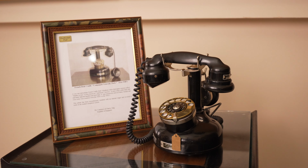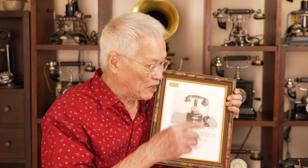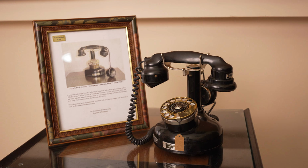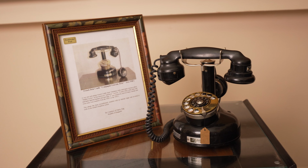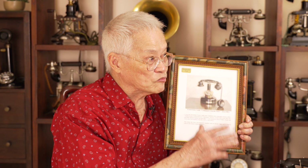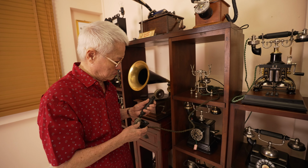Well, how I catalog my antiques for sale is actually by way of doing a write-up like this. For example, this telephone, I have the photo here. I have written what it is, where it was made, when it was made, and where it had been popularly used in the past. So trusted buyers who come to my home can simply look at the write-up and see any item they may be interested in.